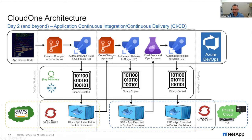There is, though, a final operations approval. So someone with the role ops logs into Azure DevOps and approves the change. When they do that final approval, then the automation starts, and the automation copies the binaries into production. And now the production application has been updated with the change the developer submitted over here.